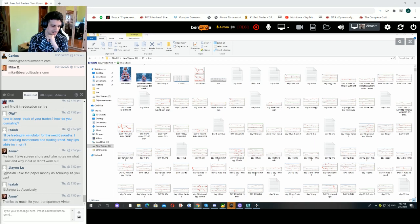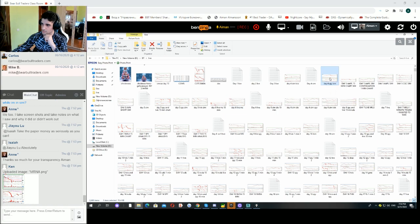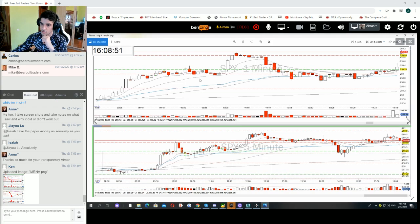But where did I come up with all of those rules? I came up with them from my trades right here. Not all of them live, you could see here. Day 4 Spy Sim, Day 5 Apple Simulator. When it's live, I don't have the sim word in it, like Day 6 Live MS. So some of them simulator, some of them live. But look, I'll show you what I had.